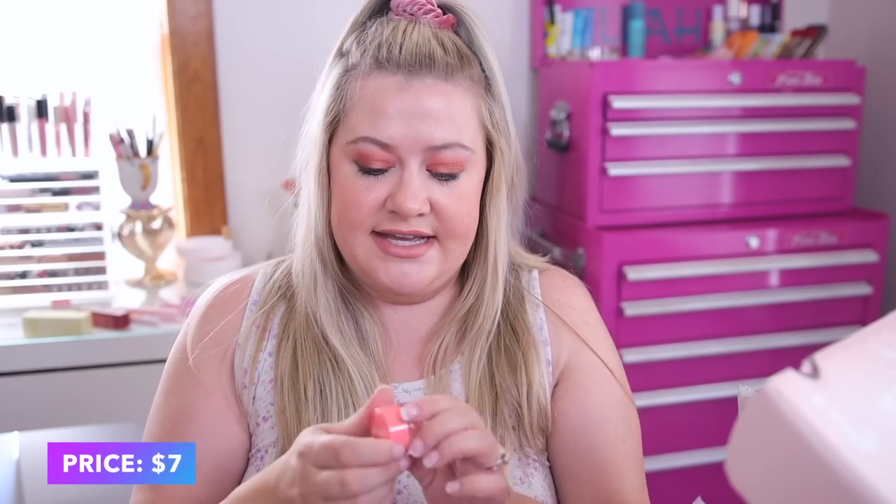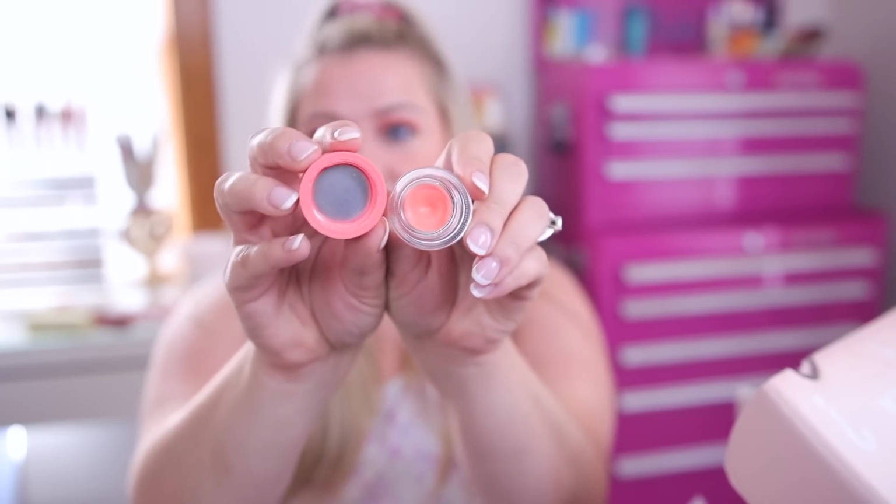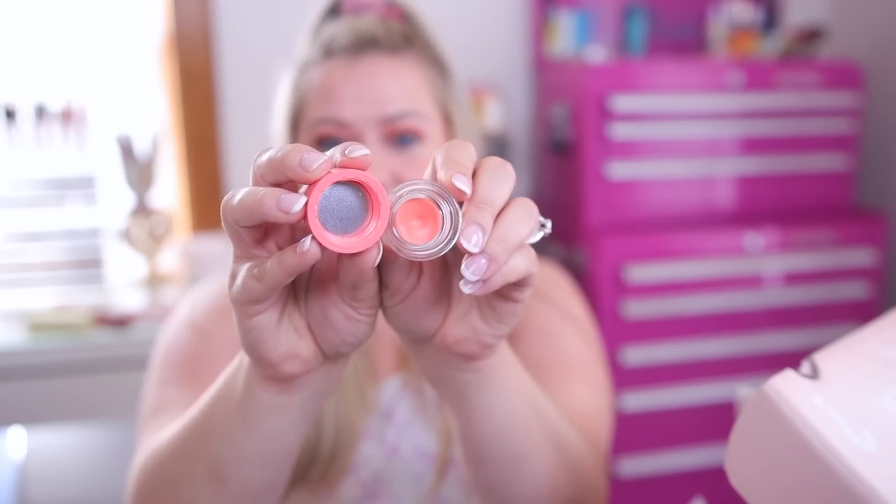I have here a cream gel color in sour candy. Super curious what this is gonna look like. I don't know if you would use this as eyeliner or if you could put it all over the lid, but it could be a really fun gel eyeliner. I think I will hold on to this one because it's a really pretty peachy shade. I think that is going to be so much fun.